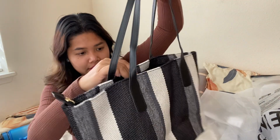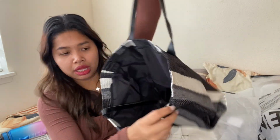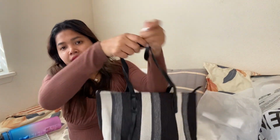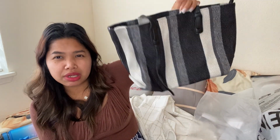Let me see. All right. Oh wow, this one is so small. I thought it was a bigger one. They have a zipper inside, no compartments, nothing, it just has a zipper here. And then I can use it like this. I was thinking to use this one as my lunch bag. I was thinking to buy it for my son as a diaper bag, but since this one is too small, I'm just going to use it for my lunch bag.